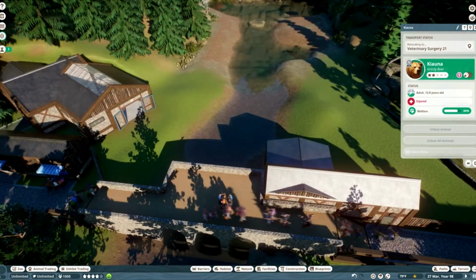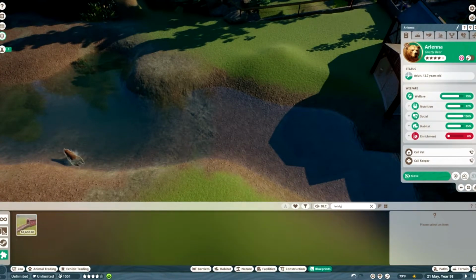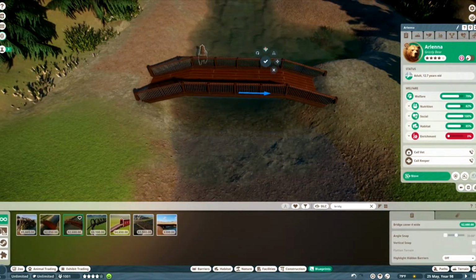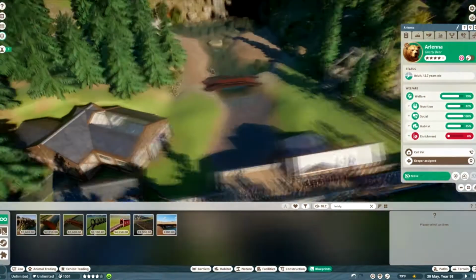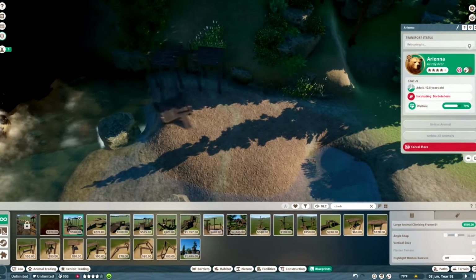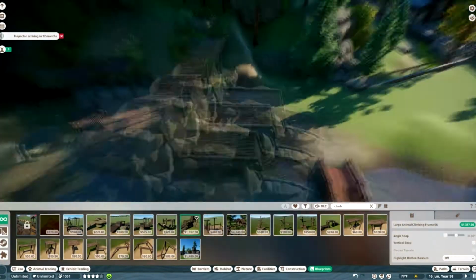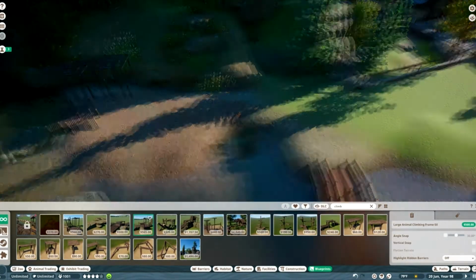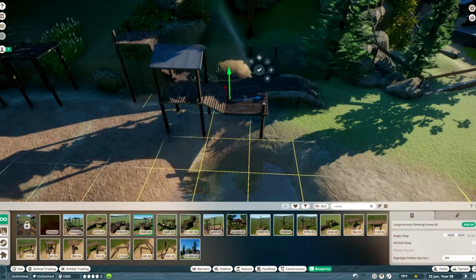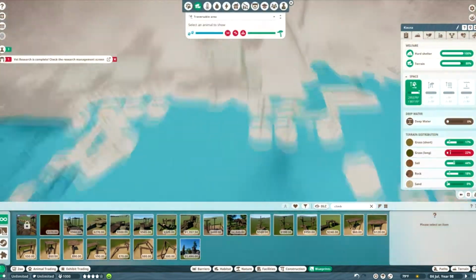Guests are absolutely obsessed with them. At one point, I think that whole bridge there was just full of people staring at the animals. So we went in and added a whole bunch of little nooks and crannies they can go in and hang out. And we added a lot of climbing features because I wanted to make sure they had areas to go and play and be active. So we added a whole bunch of climbing features back here, which is visible from that lookout post.